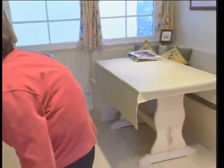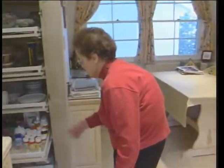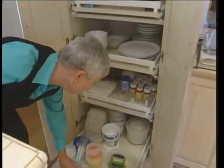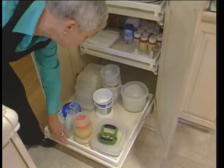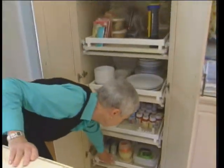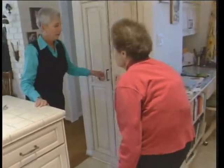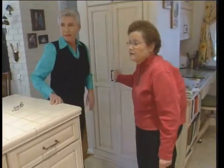This is nice. Look at that. Very nice. And then just all my storage, the plastic storage. Very nice. And it comes all the way out. So I don't have a lot of cans in there or anything, and we have a place out in the garage actually that I put the cans in. So this has really been a wonderful thing that we did.